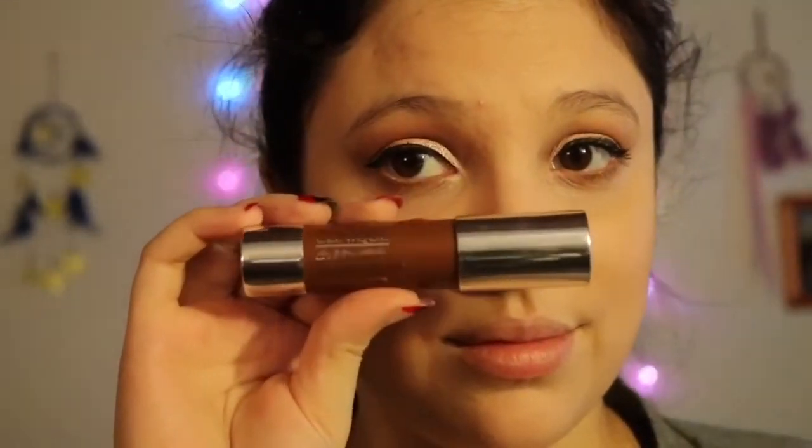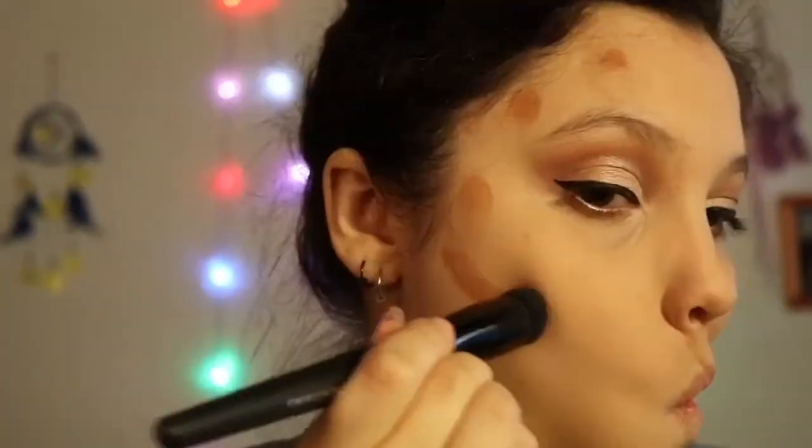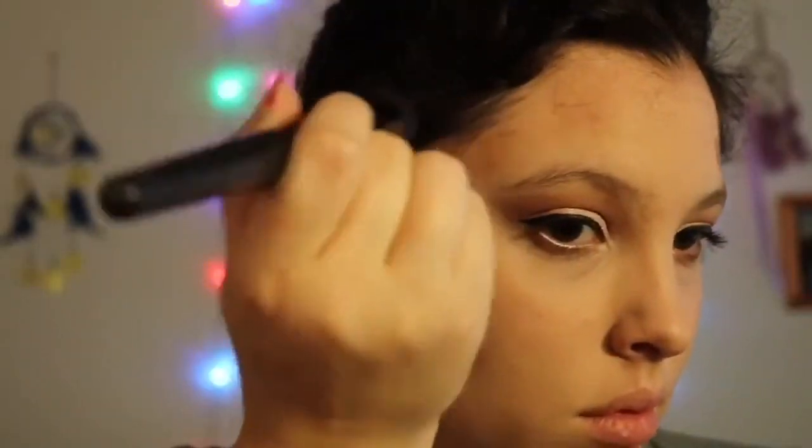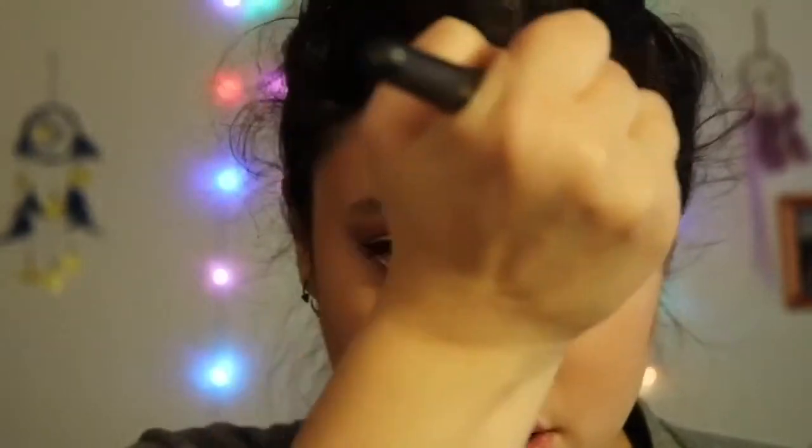Now for contour, I'm going to be using my Clinique chubby stick. I'm going to be using this to contour my cheeks and the side of my face. And then I'm going to be using a combination of a very dense brush to pat that in, as well as my fingers to make sure I get a nice and smooth coverage, as well as a nice finish.